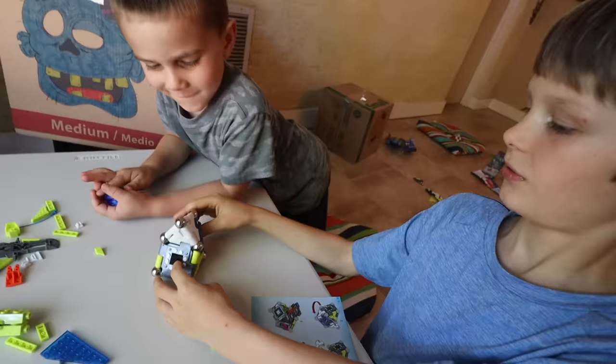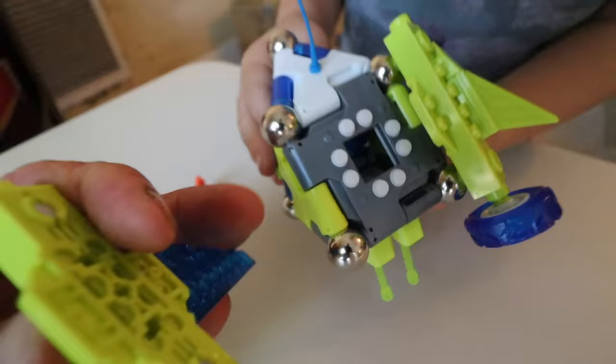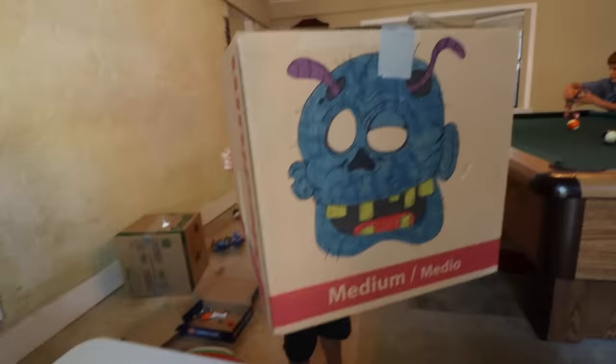And then Brooks is finished with his right here. Look at that, so it broke just now, but then you just put it back together, right? So see this part right here? It's the wings, and it just snaps right on. Oh, thank you, zombie friend, for helping us build this right here.